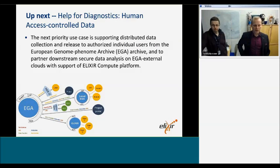The marine metagenomics will not be the only demonstrator that we will tackle in the compute platform, as I said. We'll have 4 scientific use cases and training coming up. The next priority during 2017 is human access-controlled data support. We will work with the major archives in ELIXIR, like the European Genome Archive, to try to create a way to send the data for analysis on secure or approved cloud platforms with the support of the ELIXIR Compute Platform. This is work done elsewhere in ELIXIR as well, but we expect that local service providers will be needing components like electronic identity and data transfer as well.